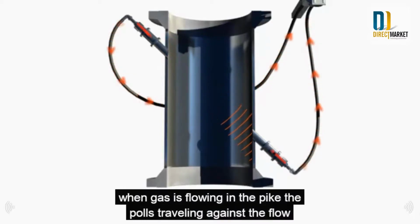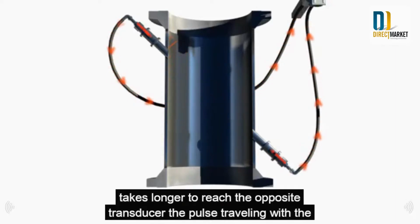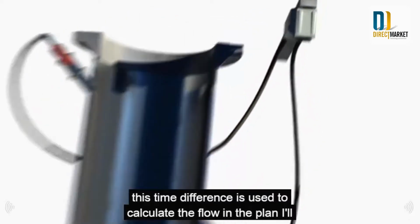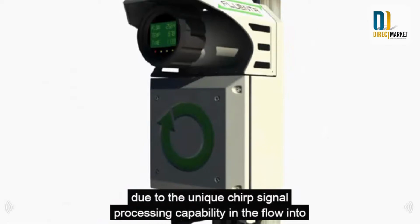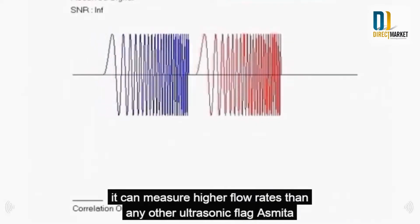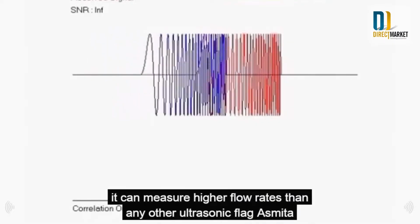When gas is flowing in the pipe, the pulse travelling against the flow takes longer to reach the opposite transducer than the pulse travelling with the flow. This time difference is used to calculate the flow in the flare line. Due to the unique chirp signal processing capability in the Fluenta flare gas meter, it can measure higher flow rates than any other ultrasonic flare gas meter.